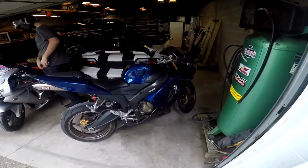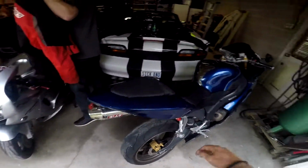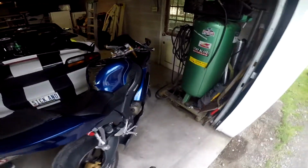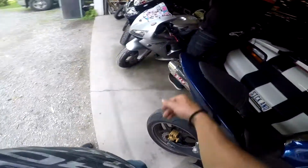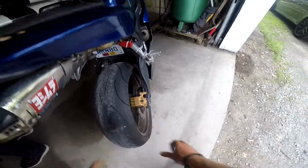So you can see right here, this is the bike that I picked up with my brother. It is an 06 636 Ninja. It's got a lot of issues, but we got all the new fairings in the deal. It's got a slip-on exhaust. Back tire, it's kind of flat.